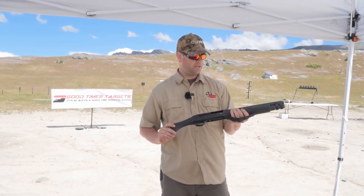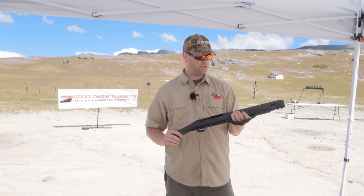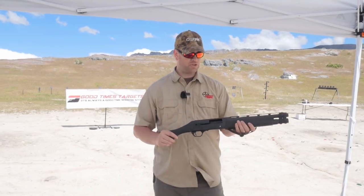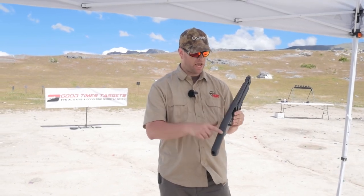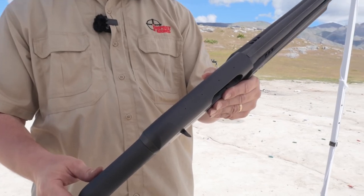Recoil on this is lighter than you would normally find on a 12-gauge shotgun. It's closer to a 20-gauge pump. A lot more fun to shoot, particularly considering you don't have a shoulder pad to use. This receiver is drilled and tapped for optics, if you wanted.